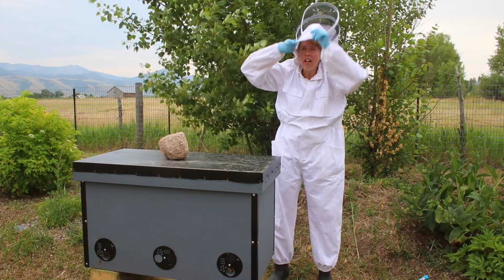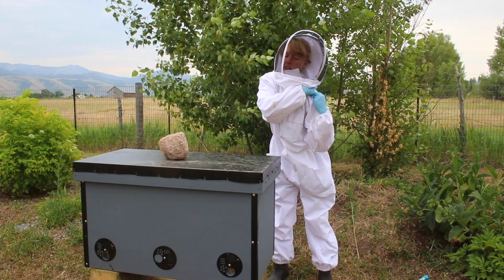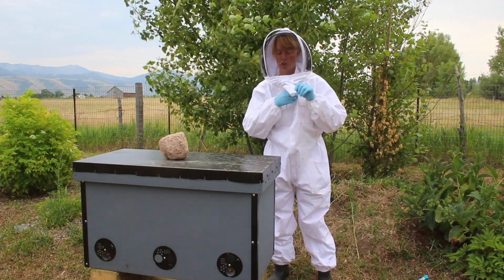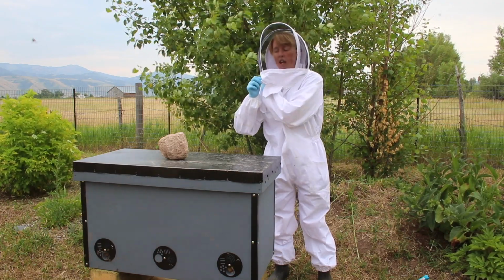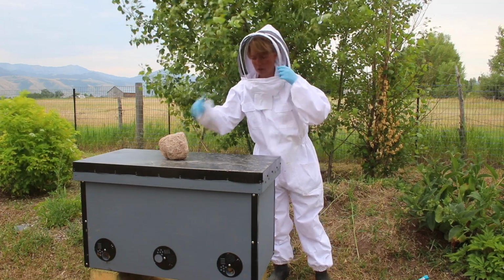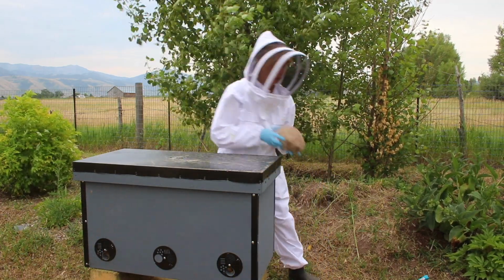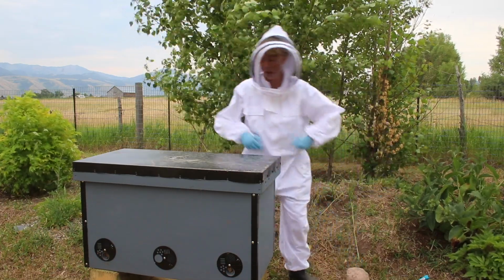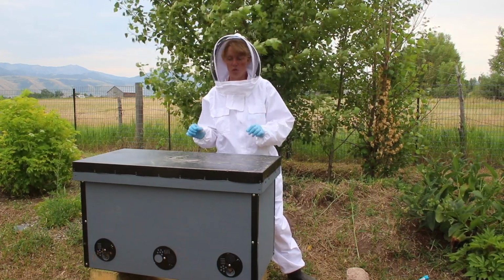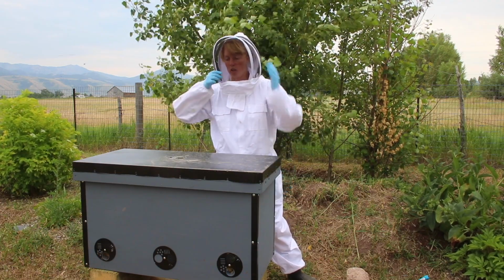So I did check on these guys once since I had done the split. I did not get any video of that, just to be sure that they actually got some queen cells going. That was like 4 days later, and I believe this side had 5 queen cells at the time, and this one had 7, so I knew they were at least working to build themselves new queens with those teeny new larvae or tiny eggs that we got from our queen who's in the original hive.